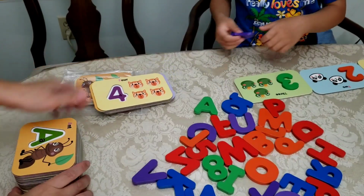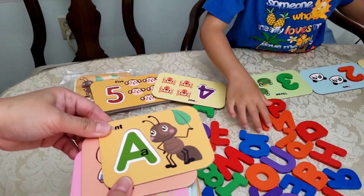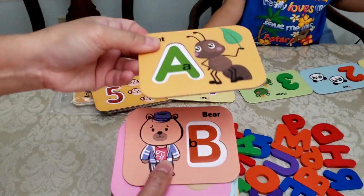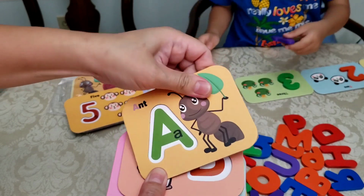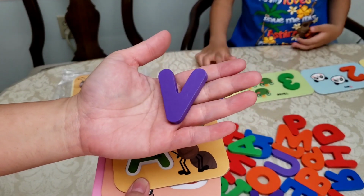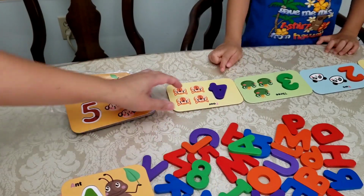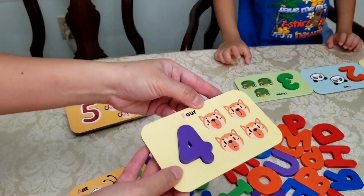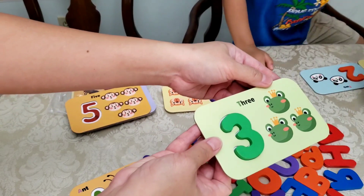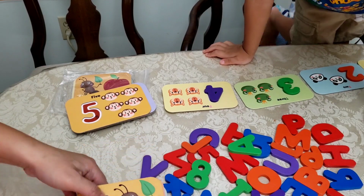Number cards. And the alphabet. Oh! Looks like he's having fun with it. All right, so this is actually pretty sturdy for the card. It's not flimsy. Look! And these are wooden letters. Wooden letters that are very colorful. It comes in different colors, and then there's your numbers. Look. Oh, good job. You put number 4. So he did that. And then what else? You did number 3. So this is good for letter and number recognition to help your kids learn their alphabet.